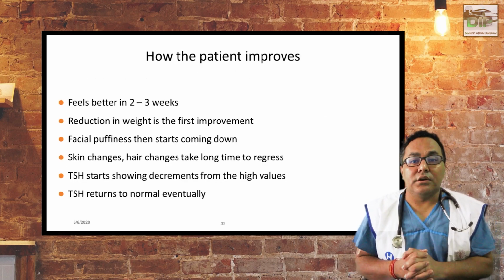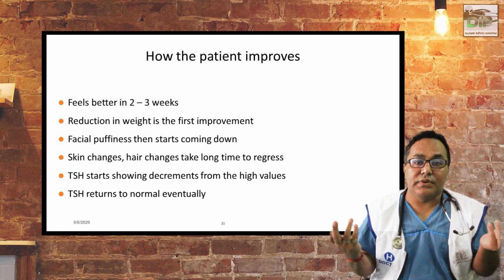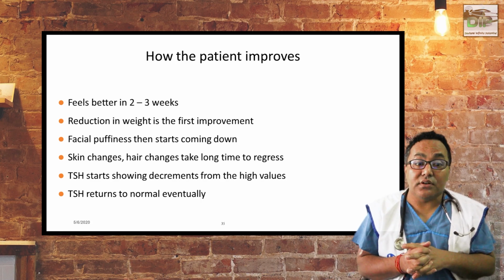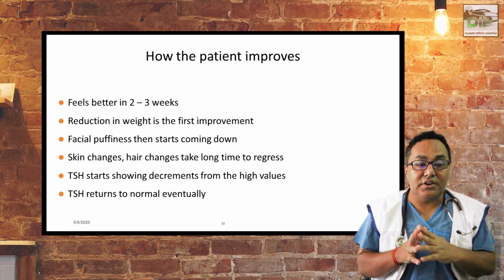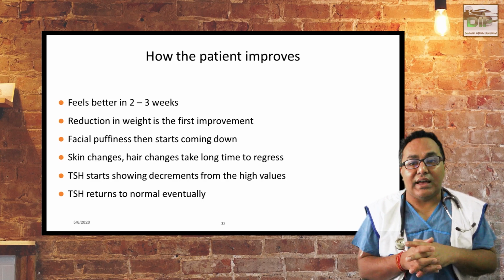So what is the improvement? After starting the thyroxine, don't tell the patient you will be like a normal person immediately. The patient will feel better only after 2 to 3 weeks of treatment. Okay, and the first improvement in the signs of a patient with hypothyroidism is the reduction in weight. If they are 100 kg, don't tell the patient you will be 50 kg directly.